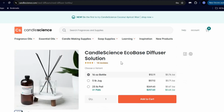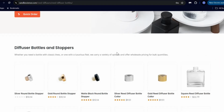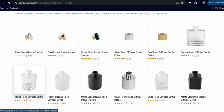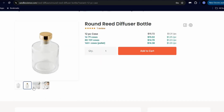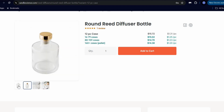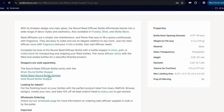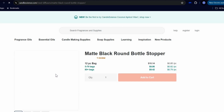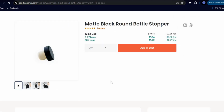And of course, the bottles that I purchased are the round ones. They're small. They come 12 in a case. With the gold top stopper on it, for some reason they look so elegant, especially with those white reed sticks. But I picked the matte black round bottle stoppers because I wanted it to be cohesive with the rest of the line, because all the tops on my products are black. So I wanted it to pretty much fall in line with the brand.